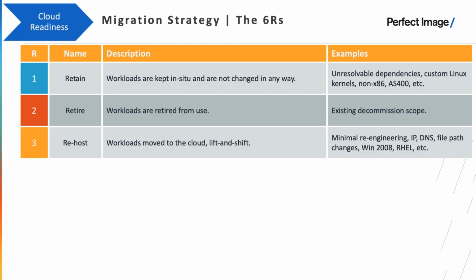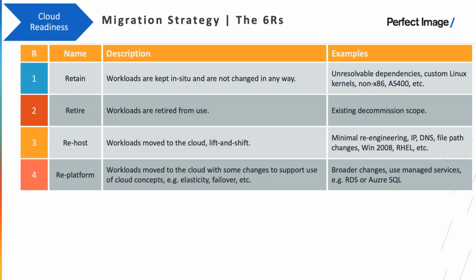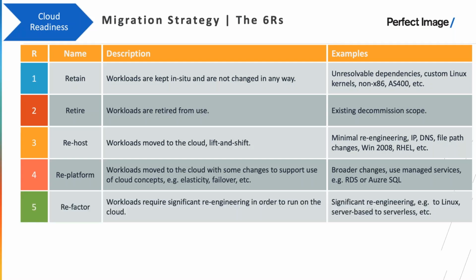We then move into rehost. These are the ones we're going to do as more of a lift and shift. So we take an image, lift it, put it within AWS or Azure, and run it as it was. Replatform is like your lift and shift with a bit of a jiggle. You might be updating the OS, going from 2008 to 2019, or making broader changes, moving from typical SQL to Amazon's RDS, or Azure SQL. Then we move on to refactor. This is where we get more significant changes and a lot more re-engineering on the applications to make them more cloud native.